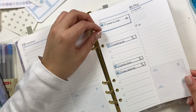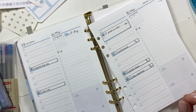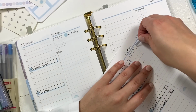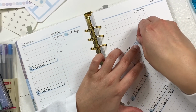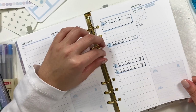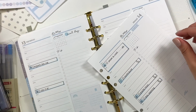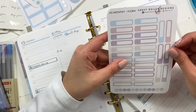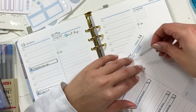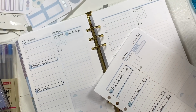Okay, so Friday, oh no, it's not fully set up because Friday is also payday. So I need to add a little payday sticker. Oh, and then I also want to add a little note for Friday, because Friday is also the start of a long weekend.